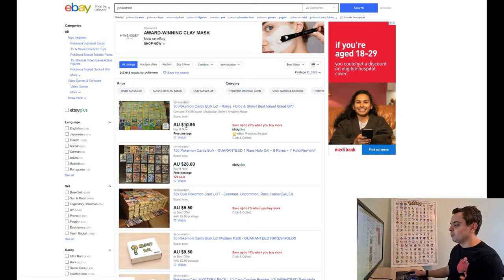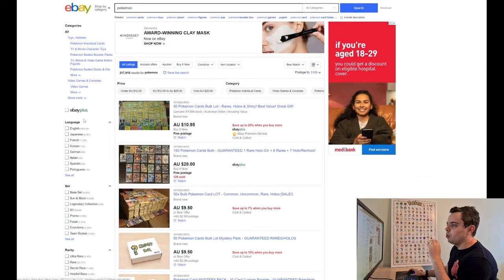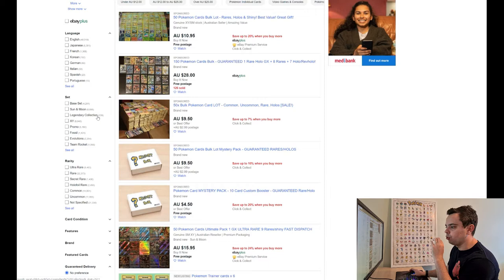eBay Australia. Pokemon Australia to me. So all prices are in AUD, so do keep that in mind. There is a bit of conversion to USD if you're from America, but that shouldn't be too much of a problem.